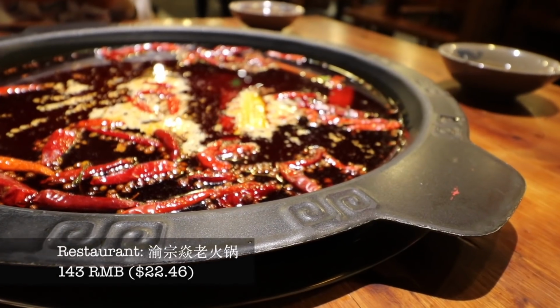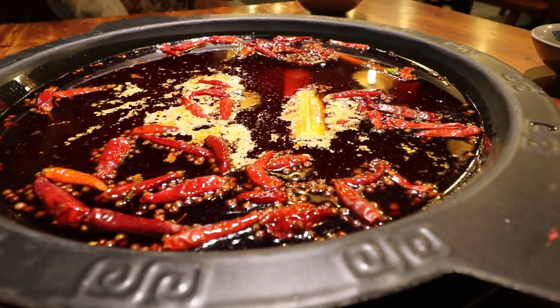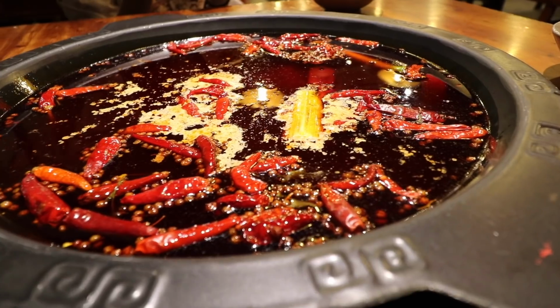Oh my gosh, the broth just got here and it looks amazing. Got a kind of medium spicy here. Didn't want to go too spicy because we can make our sauce to dip the meat in. I'll make mine just a little bit spicier, but you can see the leeks, the spring onion, the chilies, the peppercorn. This looks, ooh, so excited for hot pot.